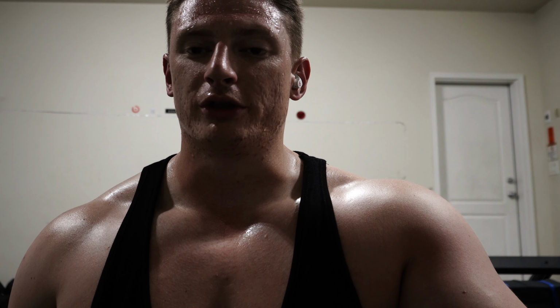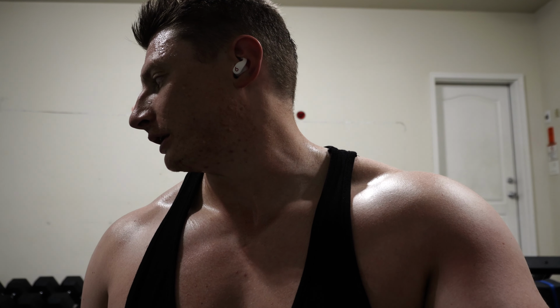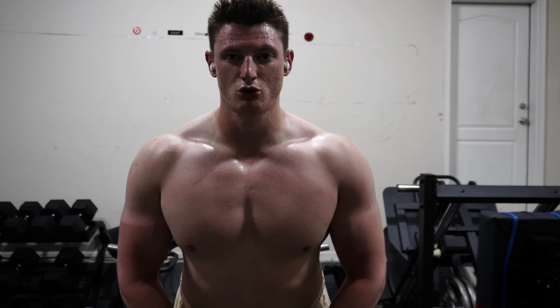So now I'm gonna do the dumbbell side laterals. Probably gonna superset that with chest supported dumbbell rear flies. That's gonna finish it off.